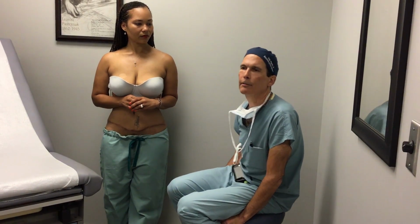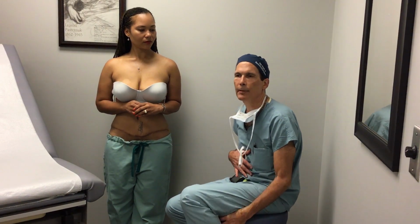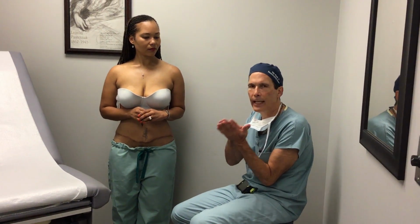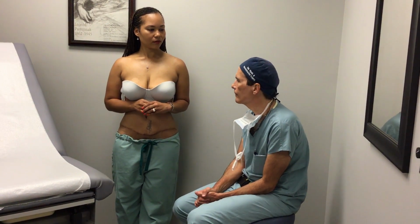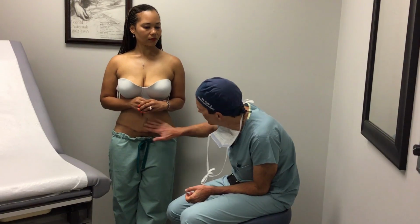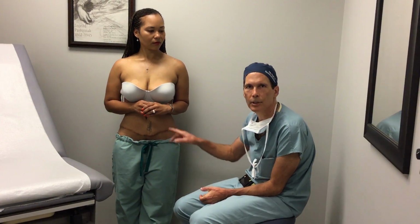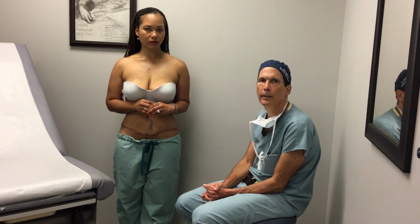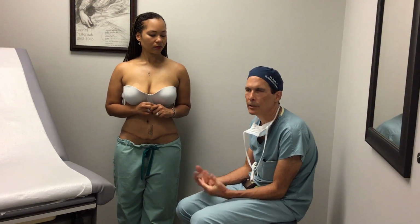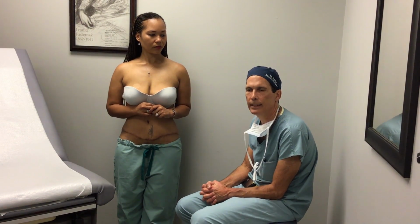It provides both evacuation of the fluid that accumulates, as well as provides negative pressure, so the flap heals nicely to the abdominal wall. And you can see she had basically no post-op complications as far as infections or seroma. That drain is very important to have. So typically it stays in for about 5 to 10 days.